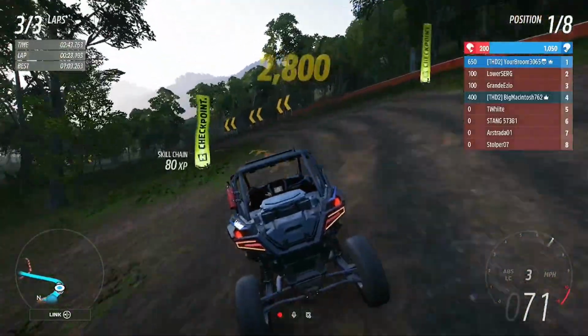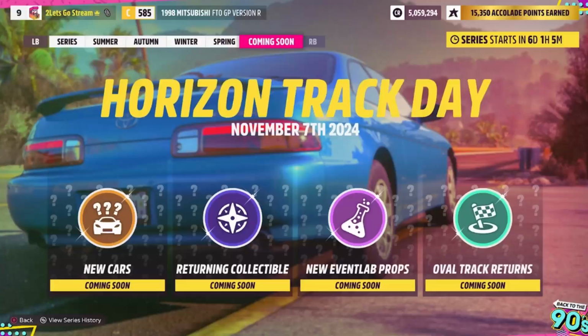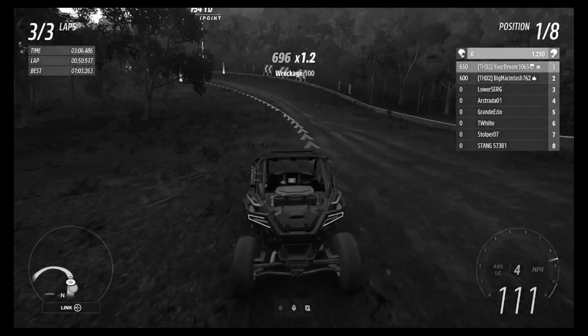And something else I find very, very interesting is Series 40, Horizon Track Day starting on November 7th, 2024, once again featuring brand new cars, a returning collectible, new event lab props, and they are bringing back the oval track, so if, like me, you still have a few accolades to unlock from the oval track, then that series is going to be your time to get them, and also my time as well, if I remember.